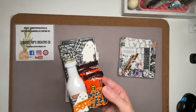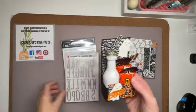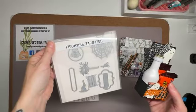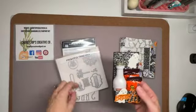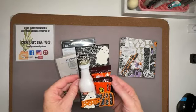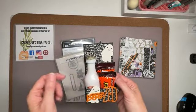Yvonne found it. Frightful tag dies. Isn't that the one that I just had out? No, there's no ghost in there. This is the one I left out, and that's not where the ghost is from. It's from another retired one. I just can't remember what it is, to be honest.